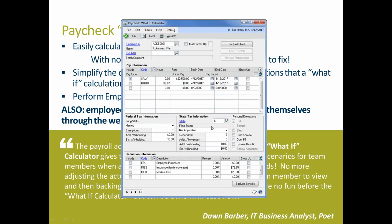In Dynamics GP 2013, we added the capability for you to go ahead and add that calculation to a batch. So if the employee needed to be paid $250 in gross wages to get a $100 net check, you could add that to the batch and then pull that into your next pay run. Again, saving you time. There's also a mass gross up capability, so if you're giving out $100 bonuses to every employee, you can do that mass gross up calculation and then run that through the payroll.